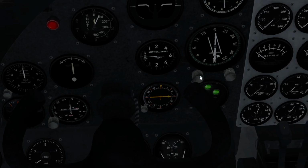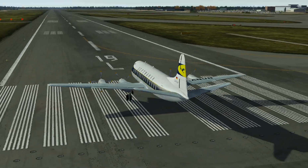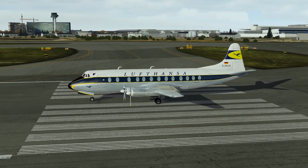And if I am not mistaken, yeah, this is the heading one, so you can control the heading bug. So let's just put it forward. I think we're on runway 19 left. Yeah, 19 left, so we're a bit far away from the rest of the airport, which is here for Arlanda.